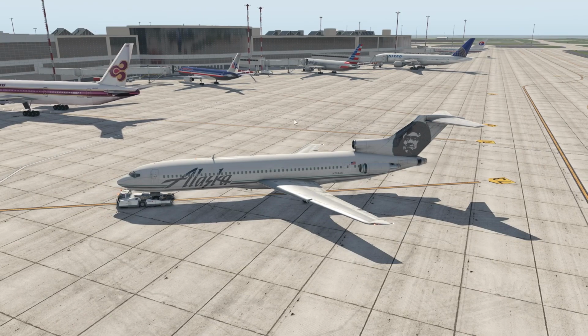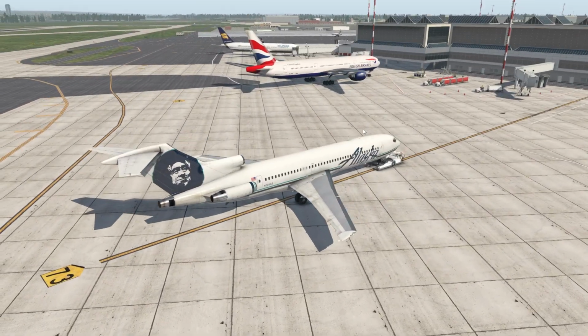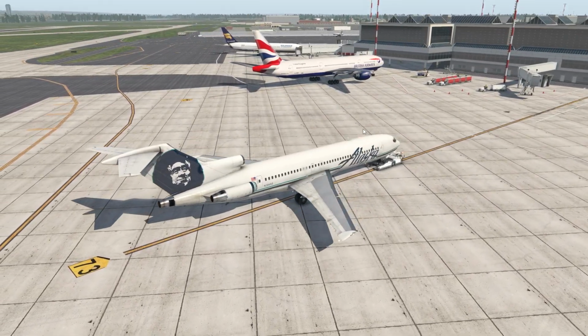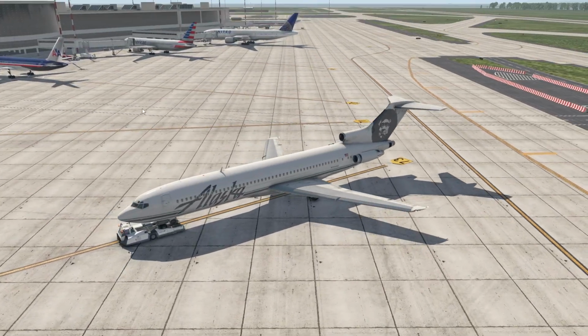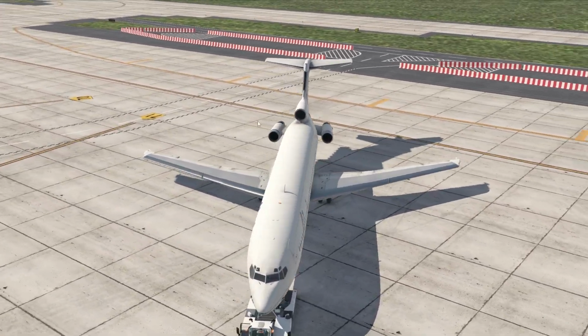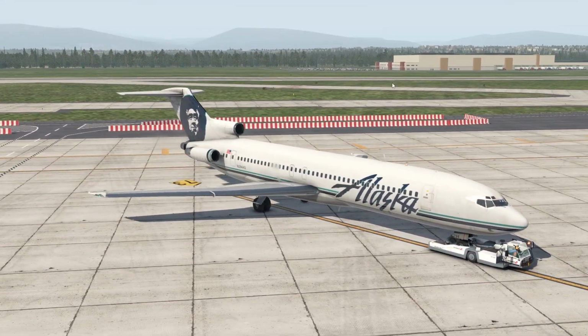Some slightly improbable liveries sitting here in the US departures section of the Vancouver terminal. We won't pay too much attention to that. But, oh well, that's just the vagaries of static objects. But anyway, here we go.